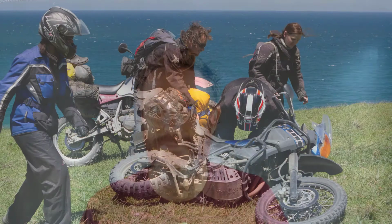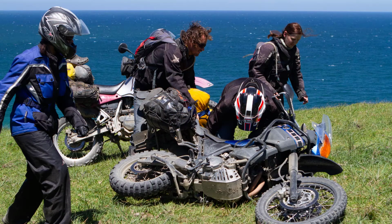It's got a tall seat height, so if you've got shorter legs, you're going to struggle on this bike, but if you're a bit more comfortable, awesome bike off-road. And then not much else. I mean, there's very little you can fault on the 660Z.